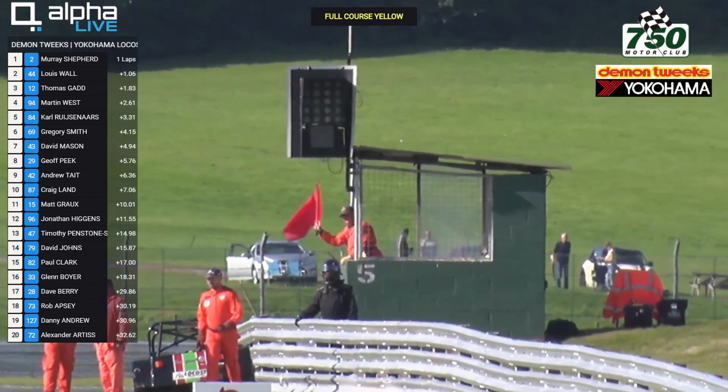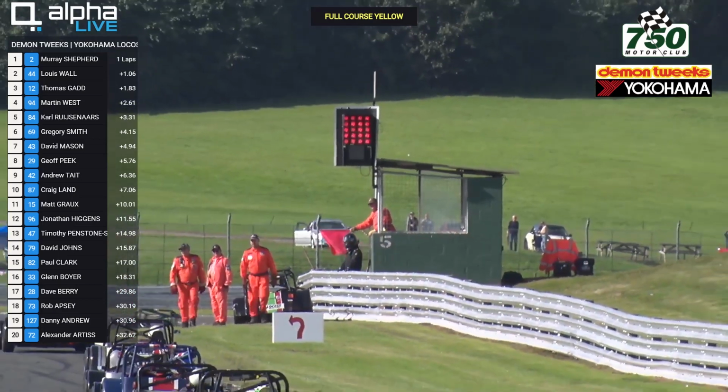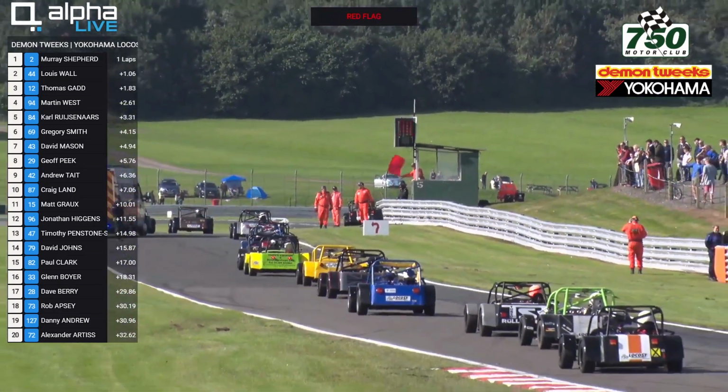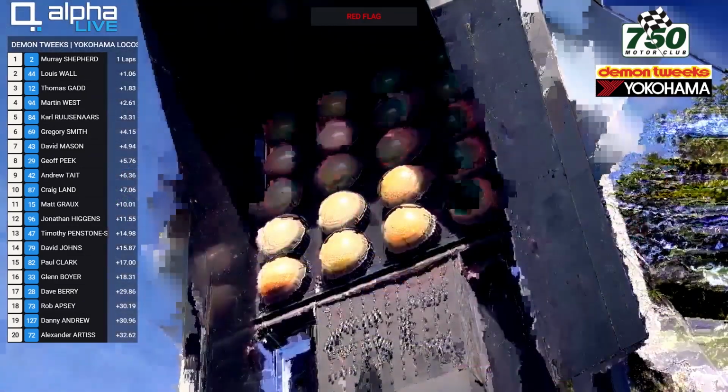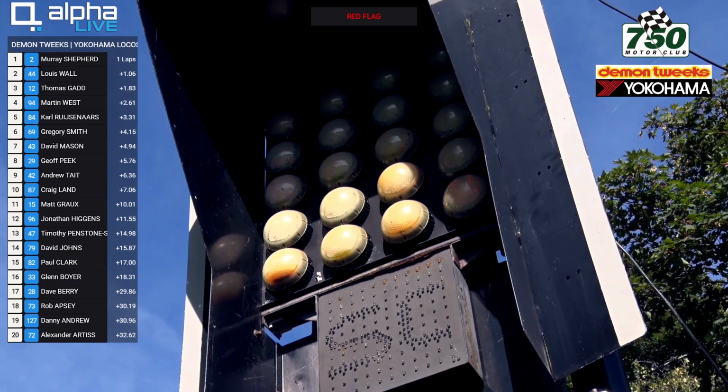But I think that's a sensible decision, Ian, because otherwise we would have had a lot of this race lost. As it's such a short race, a long laps behind the safety car isn't what anybody wants. So that gives time. And there's another car across the circuit, I think. Yeah, well, it was the Gary Brandon car off to the left, wasn't it? That we saw, and that did connect with the barriers.